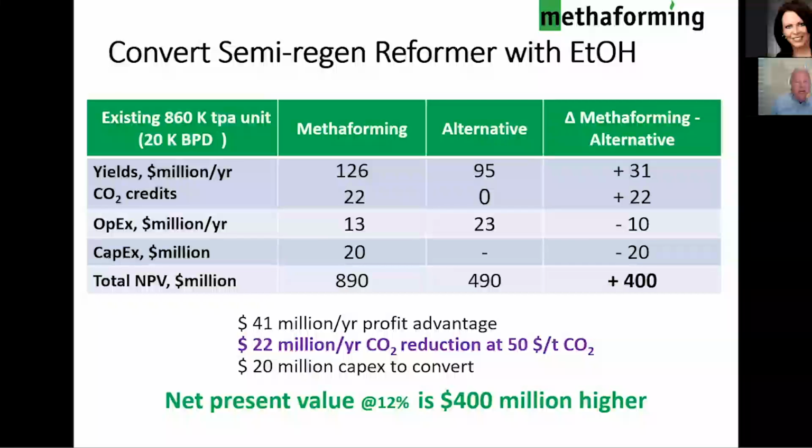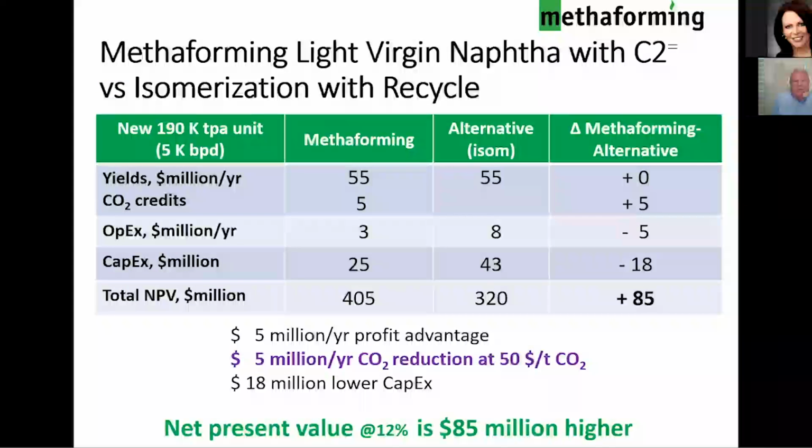This is the main and the most common application, but we have another application that also has CO2 emissions credits, and that's for treating of the light virgin naphtha, or any naphtha for that matter, where the refinery has FCC dry gas. So in this case, it is the LVN, and the co-feed we're using is ethylene. The methaformer has the capability of reactively extracting the ethylene and the little bit of propylene that's in the FCC dry gas to serve as the co-feed.